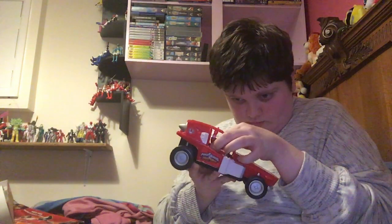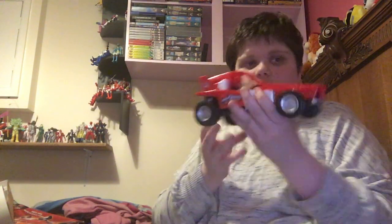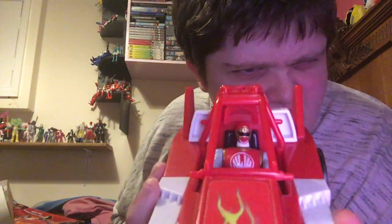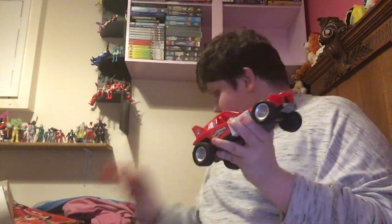Good. There we go. The Red Ranger is now in. You can see him in the middle, driving. Now let's have a look which way Pooh went.